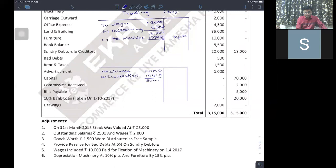subtotal, less depreciation. What is the rate for depreciation on the machinery? 10%. That is 5,000, therefore, to the outermost column, 45,000. So P&L account debit side, the depreciation will be appearing as 5,000 and not 4,000. Right? So 25,000 plus debtors of 19,000 plus machinery of 45,000 plus furniture of 10,000 minus 15%, that is 8,500.